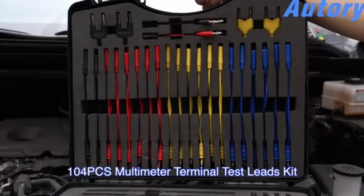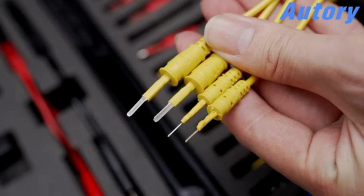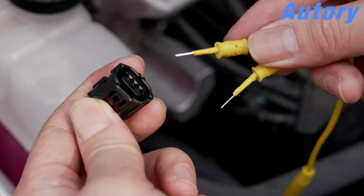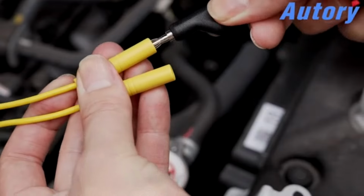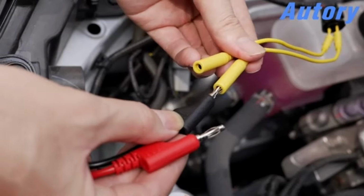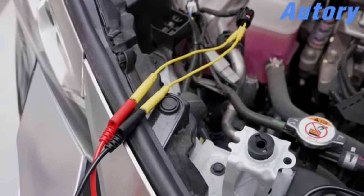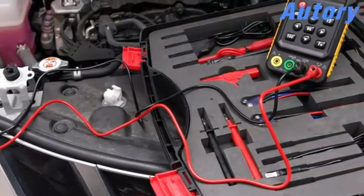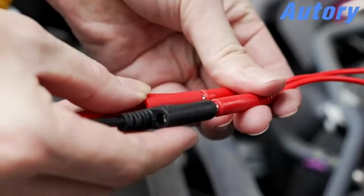Number 34. Equip yourself with the electrical multimeter test lead set for precise measurements. This professional kit includes alligator clips, test hooks, and test probes leads, ensuring versatility for various testing scenarios. Rated for up to 1000 V and 10 A CAT II, these leads provide reliable performance for electrical measurements. Whether you're a hobbyist or a professional, trust this kit for accurate testing and analysis in diverse electrical applications.